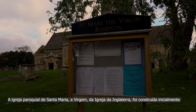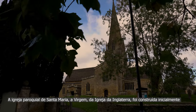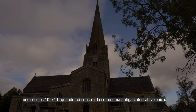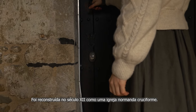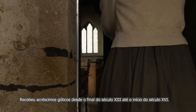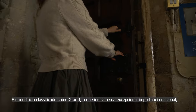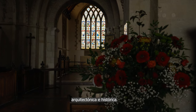The Church of England Parish Church of St. Mary the Virgin was initially built in the 10th and 11th centuries, when it was a late Saxon minster. It was rebuilt in the 12th century as a cruciform Norman church. It received Gothic additions from late in the 13th century to early in the 16th century. It is a Grade 1 listed building, indicating its exceptional national, architectural, and historical importance.